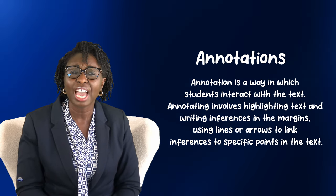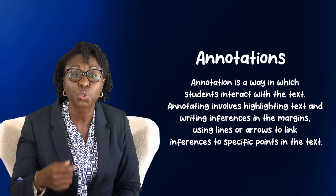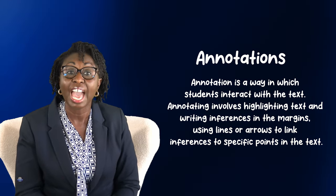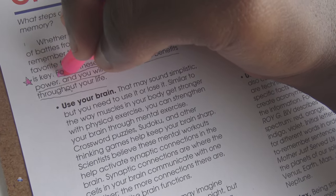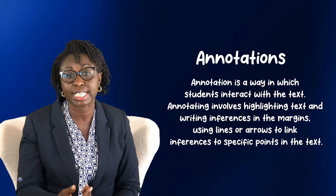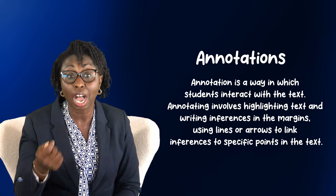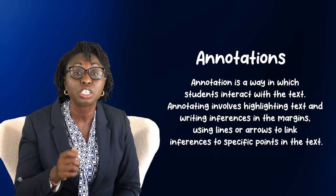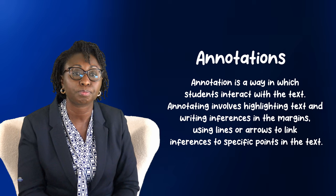Annotations. Annotation is a way in which students interact with the text. Annotating the text includes highlighting directly on the text and writing inferences in the margins. Lines or arrows can be used to connect inferences to textual points. While annotating, students might use some symbols.